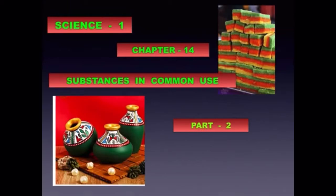Watches, medicines, and other objects are made from various kinds of matter. This affects our health directly or indirectly. Now let's learn about substances.